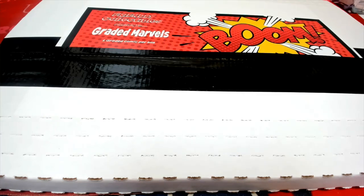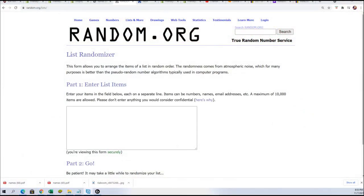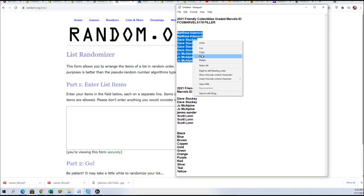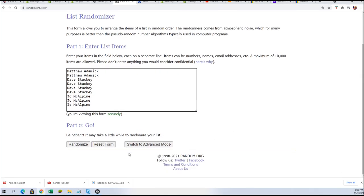Good luck, everyone, in our graded Marvels comic book box spray. This is a graded comic book getting ready to come out of here. And first thing we're going to do is find out who wins the filler. We got 9 filler spots and 2-4 winners. So we're going to do a random and see who the top 4 is and award you guys spots.